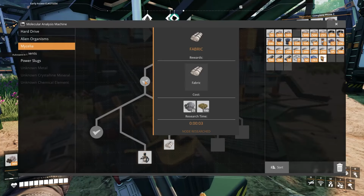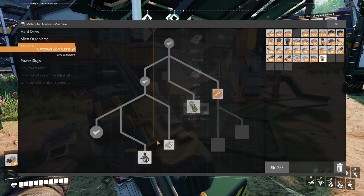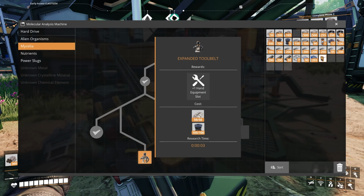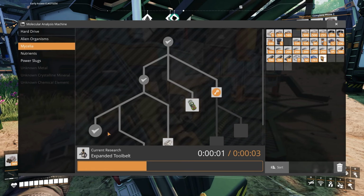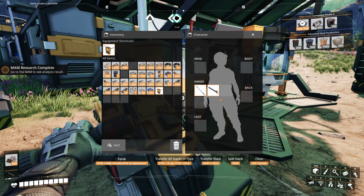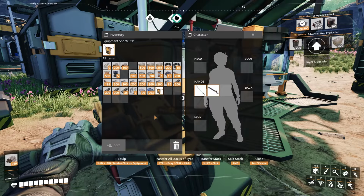Sorry, buddy. We unlocked fabric with the mycelia that we found. The next thing is that we want to unlock this expanded tool belt here. So that's what I'm going to research. It only costs 100 rotors and 50 fabrics, which we have been crafting. And good. All right. So now we should have a fourth hand slot, which is pretty nice.